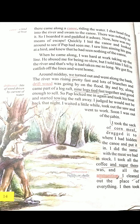He takes out the sack of cornmeal and drags it to the canoe, and puts that sack of meal on that canoe. Again he takes out the meat that was in the house. He takes coffee and sugar and also ammunition and loads all these things on the canoe.